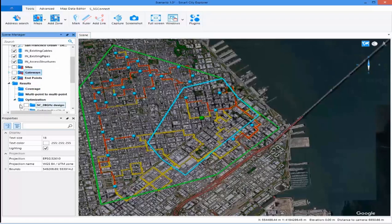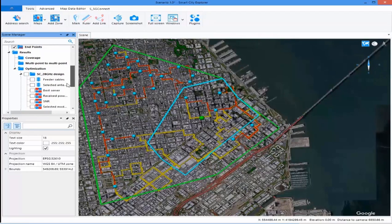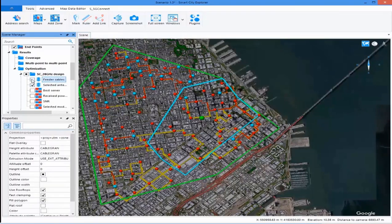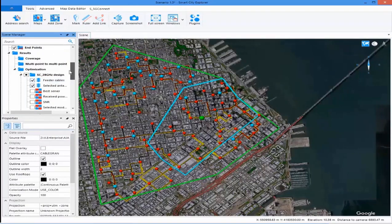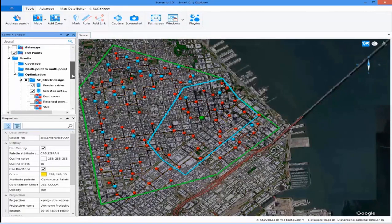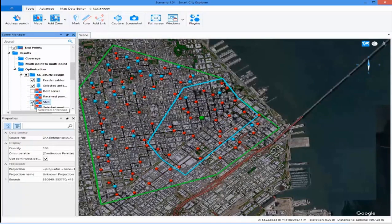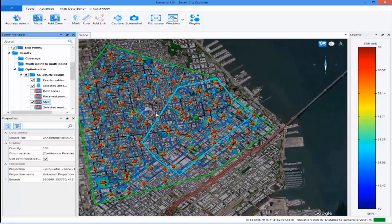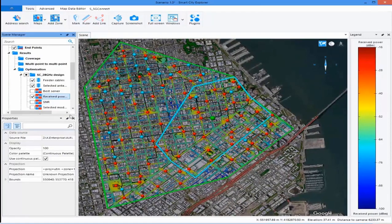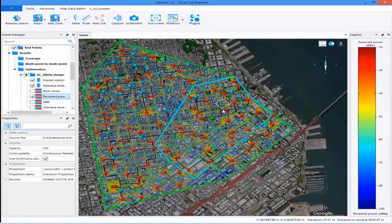Going back to the interface, in addition to the report, results have also been imported, like the location of the candidates that have been selected for the small cell location, as well as the layout of the fiber network to provide backward connectivity to the small cells. The user can also visualize the coverage maps that have been simulated for each of the small cell locations for different metrics.